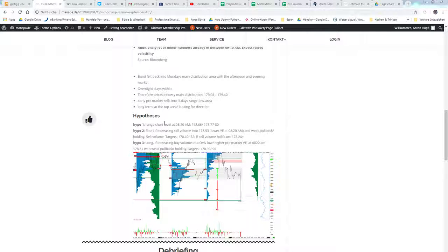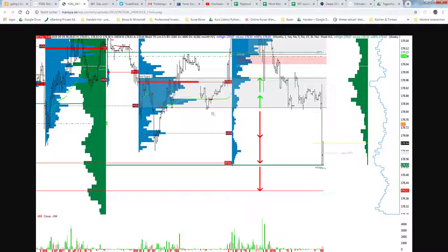Hypo number 1, range short level at 820 was around the 66, up to 77 to 80. So it means it's a little bit of a blurred profile, because you see at the evening session yesterday, the whole trend we made up was sold again. And on the afternoon and then especially at the evening, we see a very weak Bund market. Rising volatility, people get out of the market and boom, everything was going back and hit the previous day's main value. So this is where the overnight session was being played.